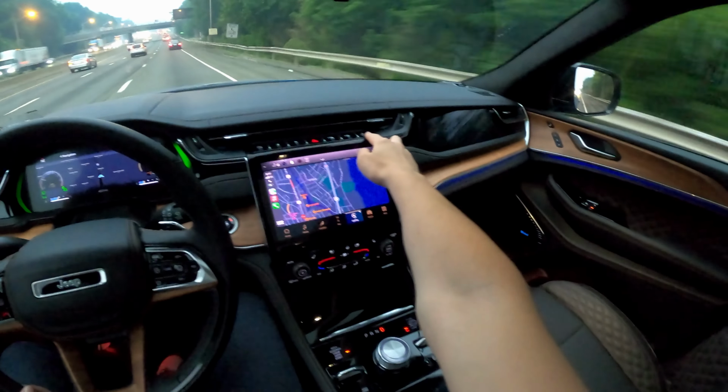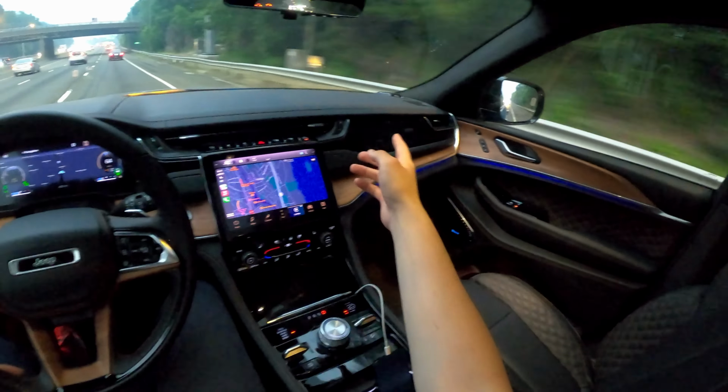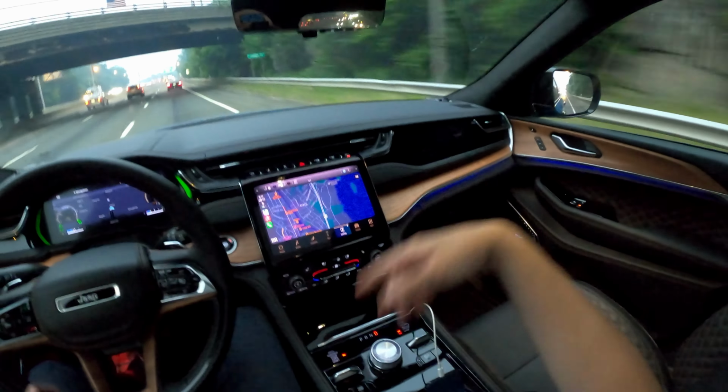You also have the passenger screen, which can turn on and off with this button. You can't see it from the driver's seat really, but if I move the camera over there, you can see it.